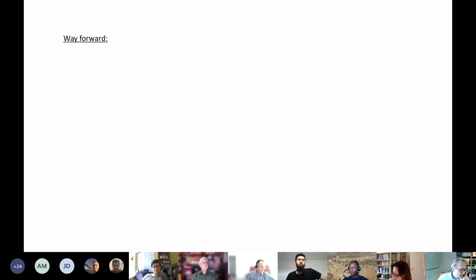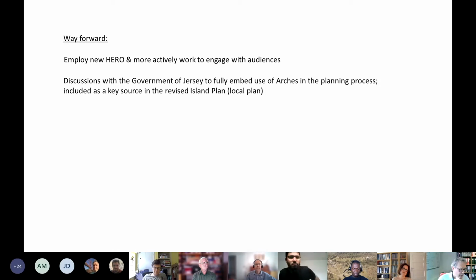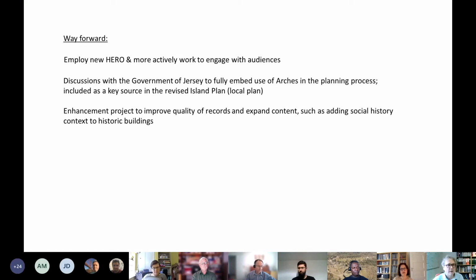Our plans for the way forward: we're conscious that we need to work more actively to engage with the audiences, and we'll be able to focus much more on this once we get an officer back in post. We're also in discussions with the Government of Jersey to embed the use of Arches in the planning process. We're not actually directly part of government, so this wasn't automatic. At the moment, the environment team are using it, but few others do. But we have managed to get Arches officially recognised as a key source in the revised Island Plan, which is our local plan, with the requirement for building recording and archaeological reports to be published onto Arches.